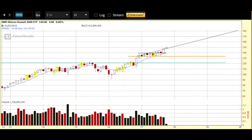We always start off with a look at the Russell Index, and for that we use the IWM, which is the ETF that represents the Russell 2000, and we step back to take a look at it on a 5-year monthly time frame. We've been keeping an eye on this wedge pattern up here that's been shaping up on the Russell. Nice candle for the month of September that took us up and over our black diagonal line, and now here we are in the month of October, early days, but nice to see that candle up there.